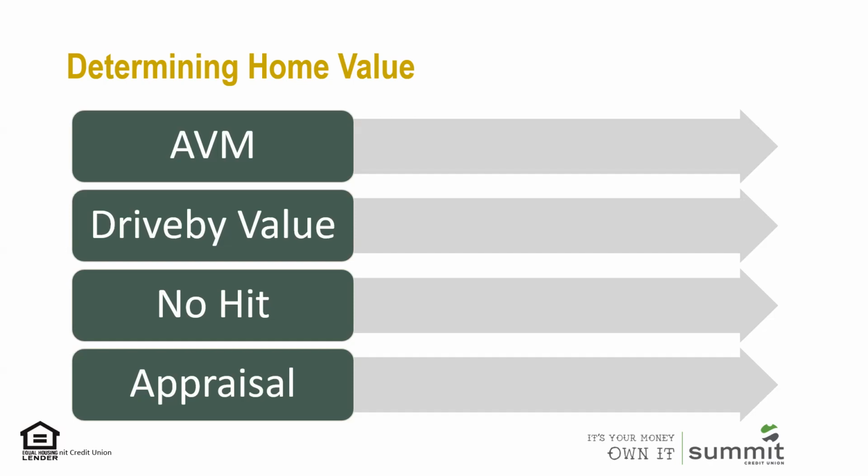The second option is a drive-by value, and some people call that a drive-by appraisal. This is where we send out an appraiser to drive by the home to do an estimated value. They often do take photos as well. A no hit means that we were unable to perform the automated value and need to use another method. The lender assisting with the application would inform you of the next option.